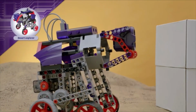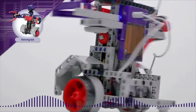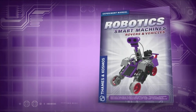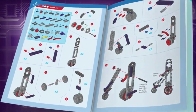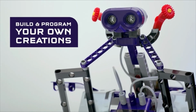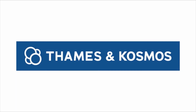Build a desert explorer bot that stops driving and begins to walk when it senses an object in range. Experiment with a dancing robot and try to sync its movements to the beat of a song. Or construct and program a scout rover to navigate a field of obstacles. A 64-page full-color manual provides step-by-step building instructions and sample programs for your robots. And with over 230 pieces, you can build and program your own creations. Take STEM for a spin with robotic smart machines, rovers, and vehicles. Ages 8 to 14. From Thames and Cosmos.